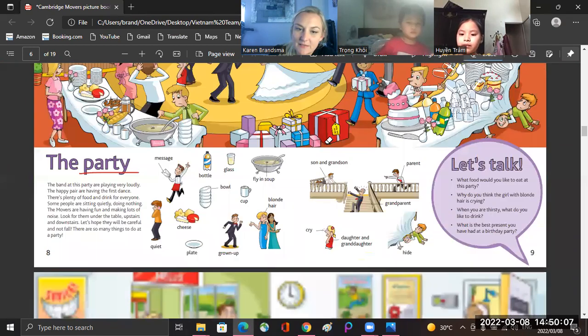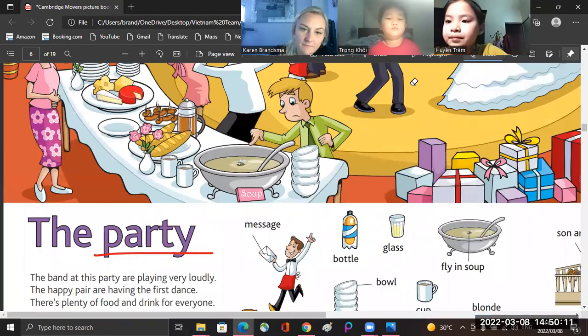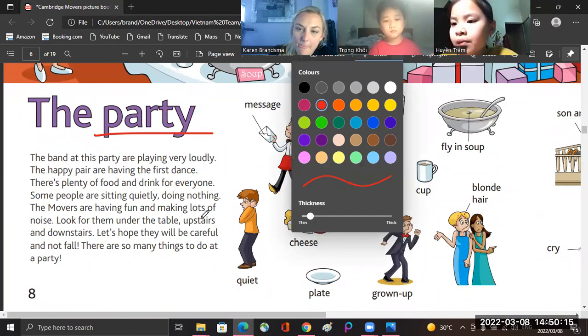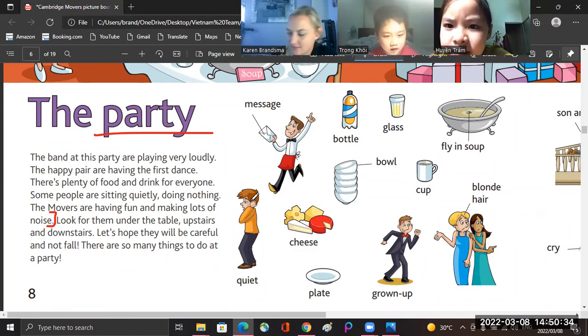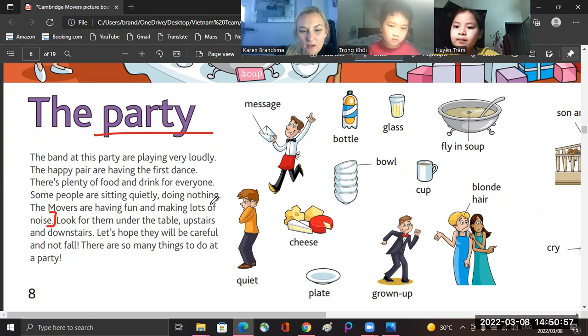Okay, let's go down and read. Okay, Trâm, can you read up to there for me? The band at the party are playing very loudly. The people are having the first dance. They are playing the cheer of food and drink for everyone. Some people are sitting quietly, doing nothing. The movers are having fun and making lots of noise.